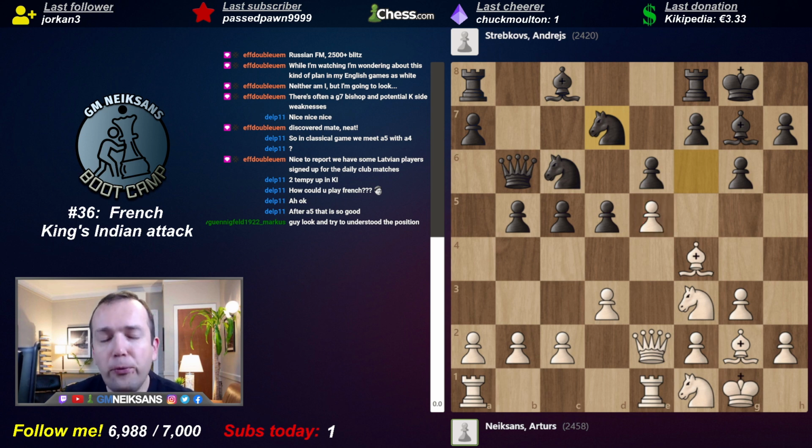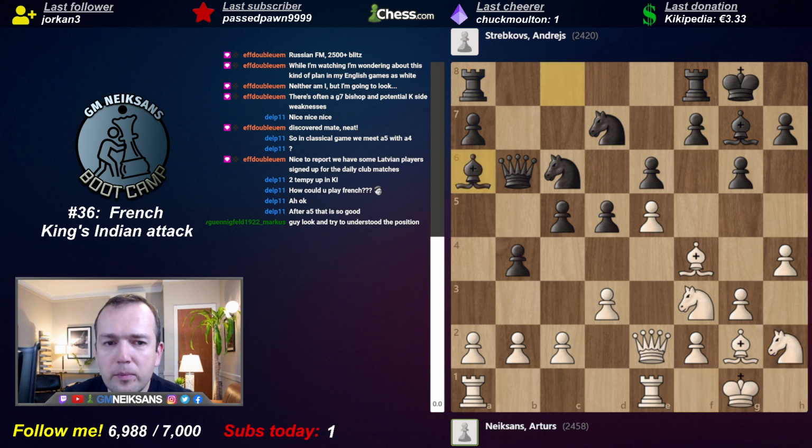We simply follow the typical idea. h4, knight h2. So he played bishop a6 because he was trying to organize a counterplay at the queenside as quickly as possible with moves like c4, d4, c3. So we cannot completely ignore what the opponent is doing here. So queen d2. c4 is going to be d4.